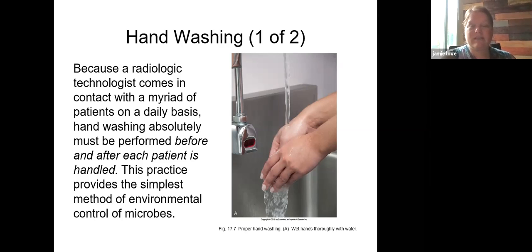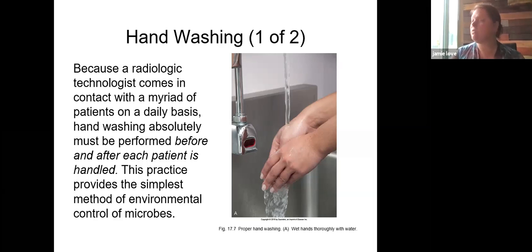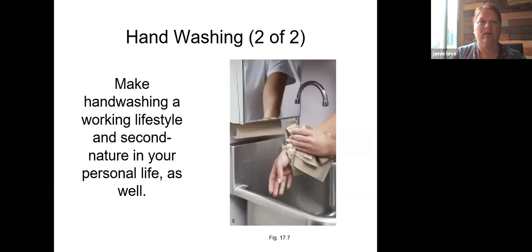And the rule is that we wash before and after every single patient. And now they have made hand sanitizer be the equivalent of hand washing. I still feel like hand washing is the best. There's a whole section in the book on how to properly wash your hands. It seems like it should be common sense, but I think it was Dr. Oz or someone who came on the news and showed how to properly wash your hands, did a little video. So you do want to do the proper way to actually get rid of all the bacteria. It should be second nature in life.